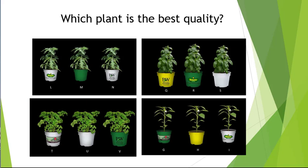Another way to look at perceived value is branding. And I know that for some, this is a pretty contentious issue right now, but this was a study that we did several years ago. We did this with about 1,000 consumers. We didn't show them all of these plants at the same time. We showed each of these slides in some other slides, and we asked them which plant of each of the three, which of these is of the highest quality, or are they about the same?